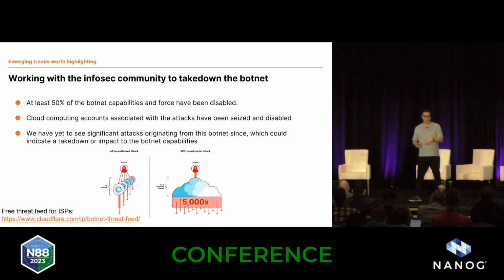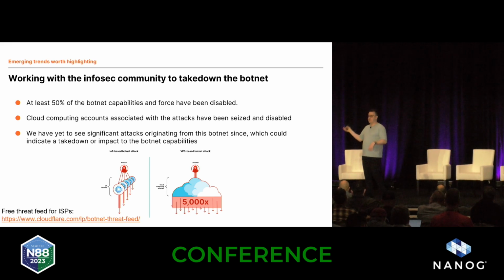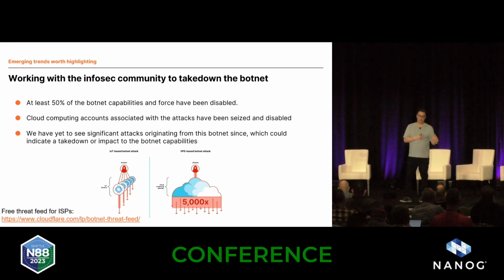And so with this threat feed, which again is free, you can get intel on malicious traffic originating from your ASN. And through that partnership, we're able to take down botnet attacks.